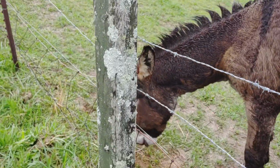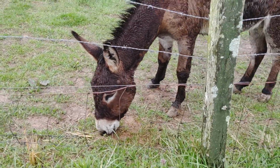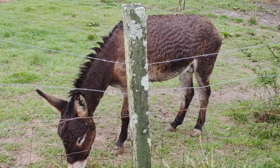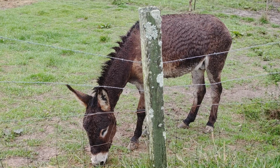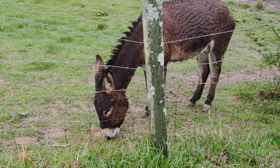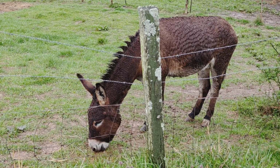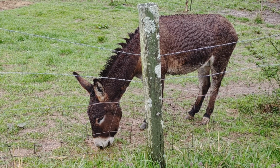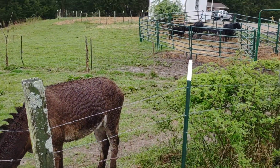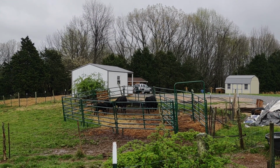Let's try from this angle. If he'll stay there. There we go. Hi, buddy. Yep, look how curly his hair gets when it's wet. So stinking cute. He's a handsome boy. And there's the cows from this direction.